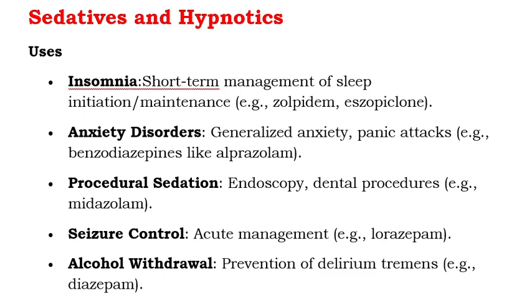Okay, so let's start with the big picture. How are these actually used day to day in the clinic? Well, the material lays out several key areas. One big one is insomnia, right? Short-term management. Difficulty falling asleep, staying asleep. Exactly that. And in those cases, you might see drugs like zolpidem or eszopiclone being used.